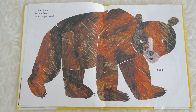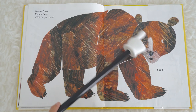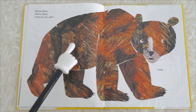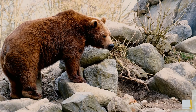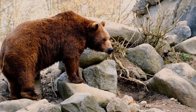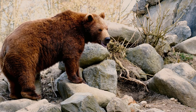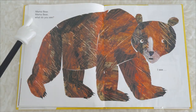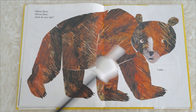Whoa! Look at the bear. What can you say about the bear? The bear is so big. The bear is big because this is our mama bear. This is a bear. This is a mama bear. Mama bear, what do you see?